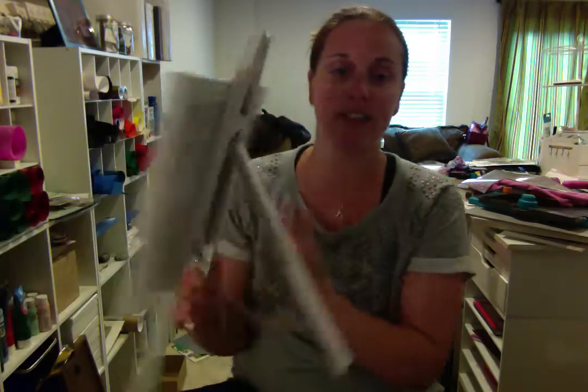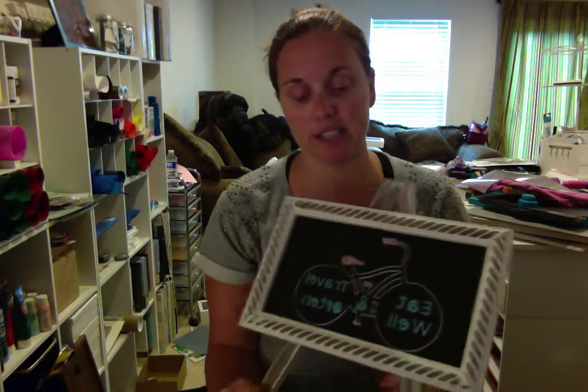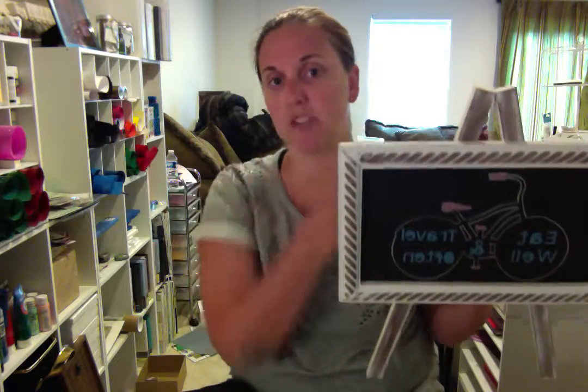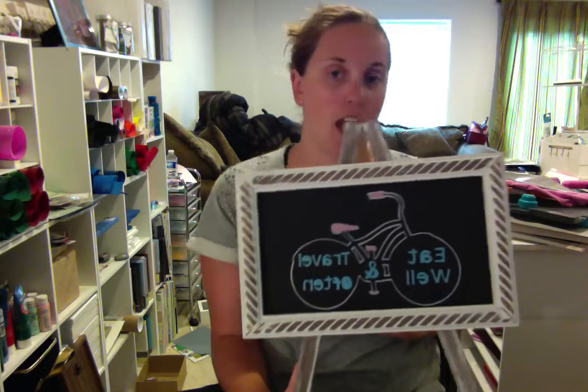So I bought this from Michael's a while ago, and it says it's $15. I'm sure that I paid a heck of a lot less than this. I think I might have paid $5 or $6 for it. Might have been in the clearance section. So I had this sitting up on my counter from my kitchen to my living room, and it was blank. And I was trying to figure out what to do to decorate it, and I couldn't find anything.